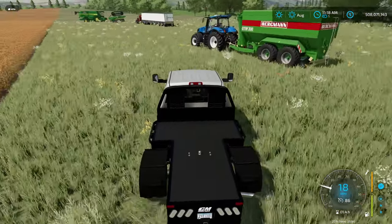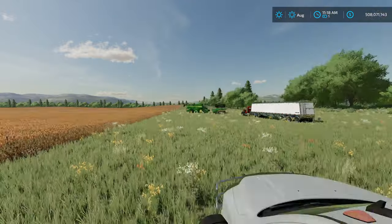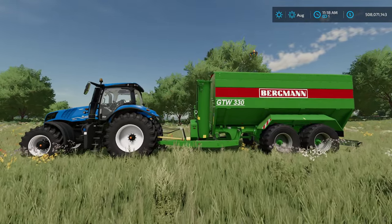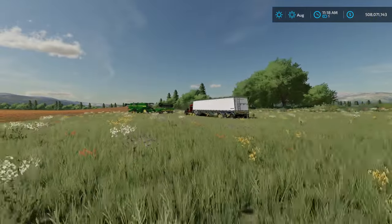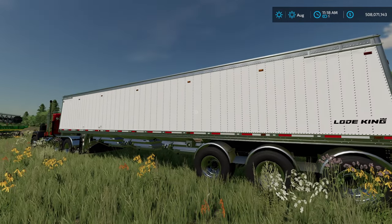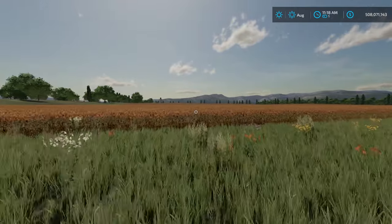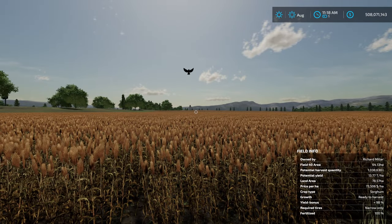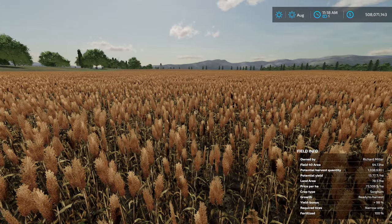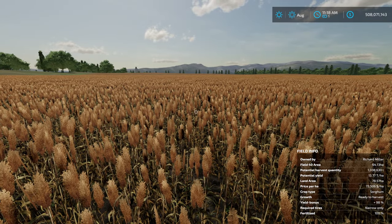Okay. So nice equipment. Very nice. So we have a New Holland tractor with a loading cart, the Bergman. All right. Have a Mack truck. Oh my goodness, this Load King is fantastic. But I'm thinking that's only maybe 50,000 liters. Oh my goodness. Yeah, we estimated potential harvest of sorghum here is 1 million liters.